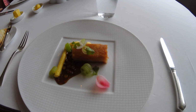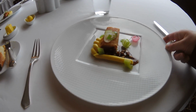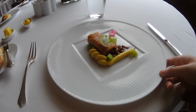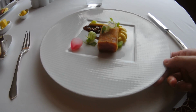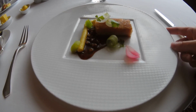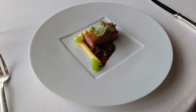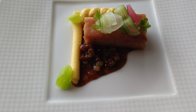For the fifth dish, we have the pork jaw. Basically, it's a brick of fatty goodness. You have a very crispy top and sides, and then multiple layers of fatty, porky flavor. Along with it, on the outside, you have a hen egg puree, along with some pickled pearl onions and a couple of celery branches, as they call them.